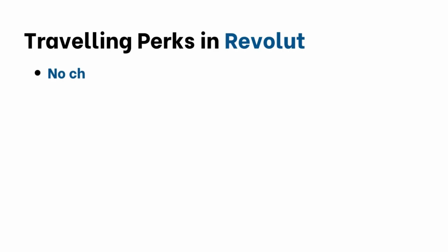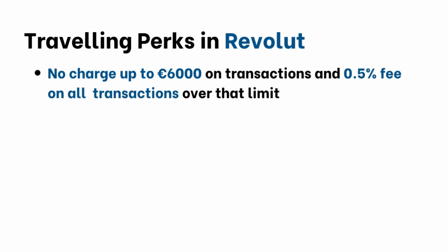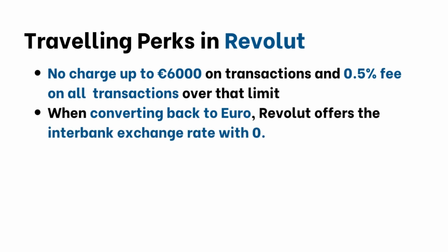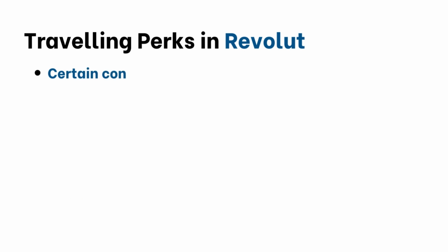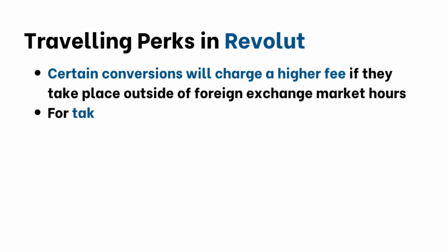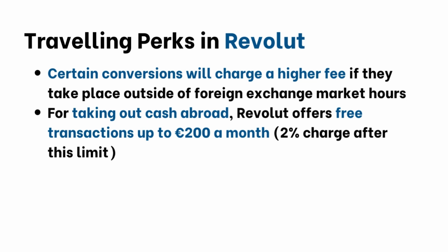So now let's talk about the traveling perks in Revolut. There is no charge up to €6,000 on transactions and a 0.5% fee on all transactions over that limit. When converting back to euro, Revolut offers the interbank exchange rate with a 0.5% fee for amounts over €6,000 a month. Revolut rates are dependent on currency and frequency. Certain conversions will charge a higher fee if they take place outside the foreign exchange market hours. For taking out cash abroad, Revolut offers free transactions up to €200 a month, with a 2% charge after this limit.